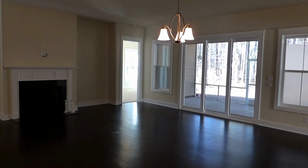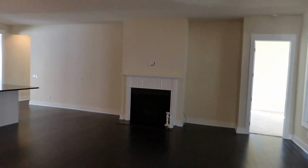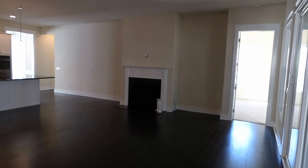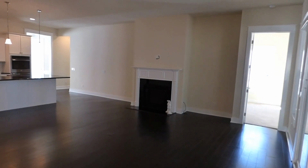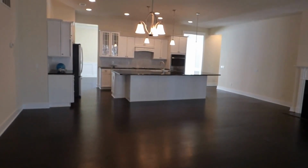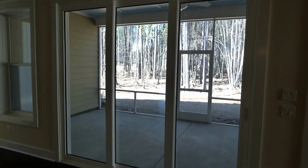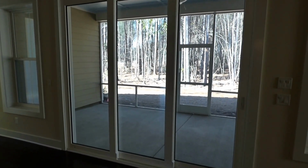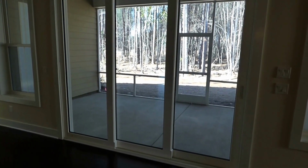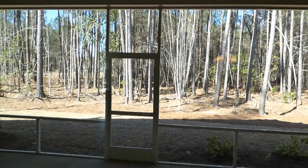Everything is new. New heating and air, new electrical, new appliances, new water heater. Everything is new. Well, the fireplace is an option. Many people like them. They really are not necessary in our semi-tropical climate here in Bluffton, South Carolina, but for many people, having a fireplace makes it a home, and that's perfectly fine with me. Of course, the telescopic sliding door is an option that many people like. You have 3 panels, sometimes even 4, that can open onto each other, and then of course that opens up the house completely to your screen porch.